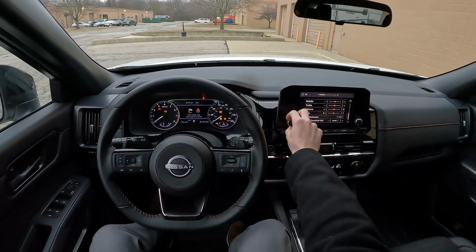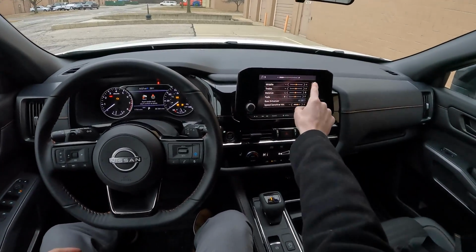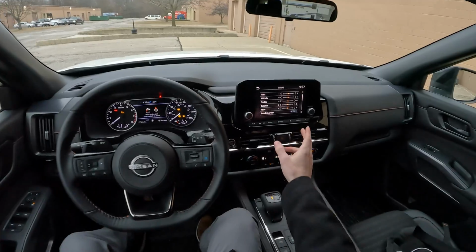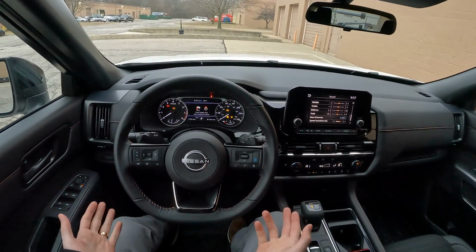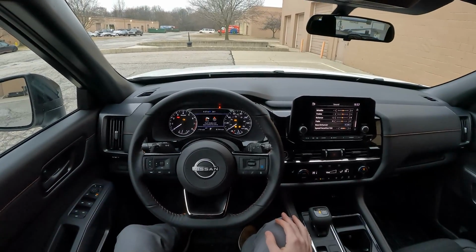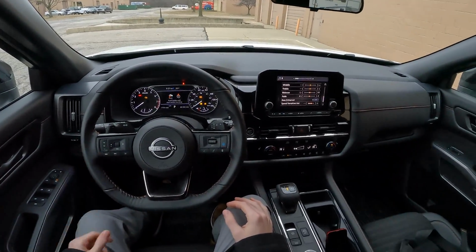I think that's pretty gimmicky, but if you're someone who likes a little extra bass in all of your music, well, there you go. I don't know why you couldn't just turn your bass adjustment up, but it is what it is. And then you've got a speed sensitive volume adjustment, so as you get going faster and these loud Rock Creek tires get making noise, the volume will lift up. That's it for audio adjustments.